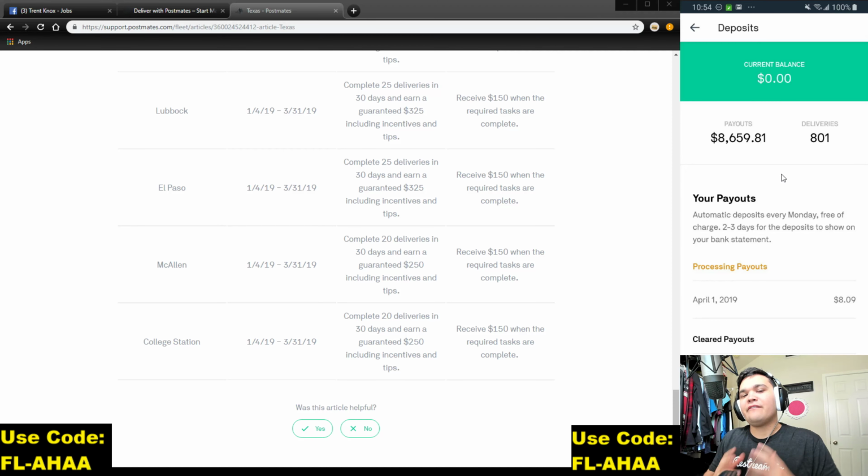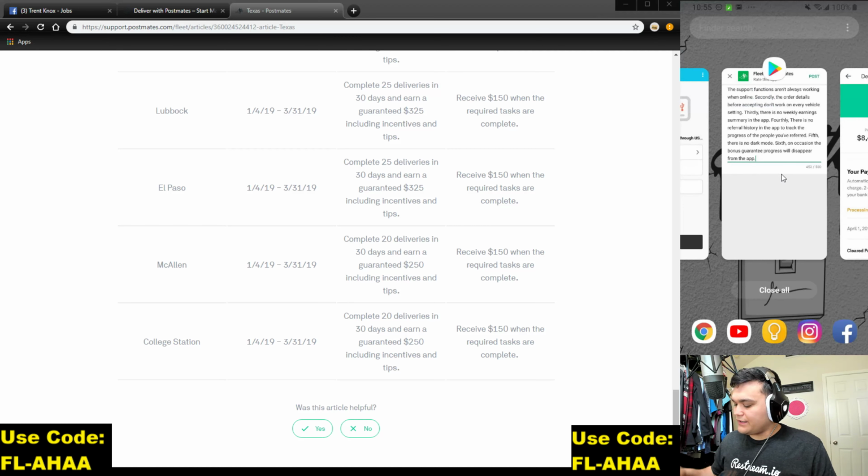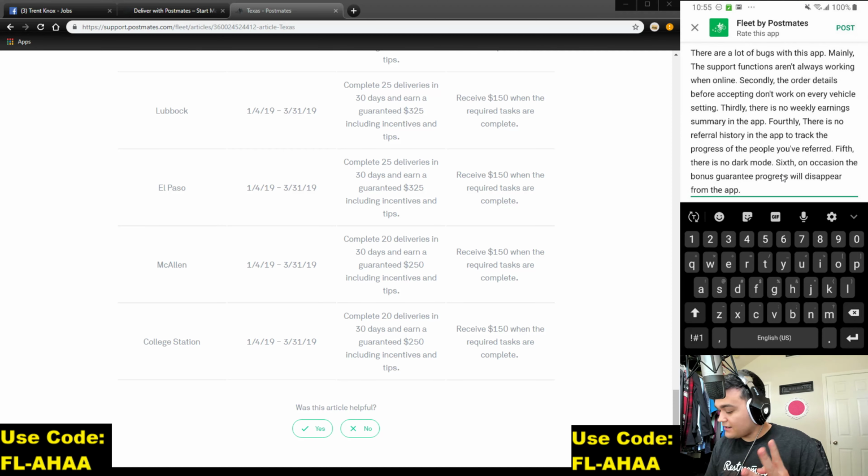Postmates, by not providing this, is limiting the success of the fleet partners. And I hope that this is fixed in an upcoming patch or whatever needs to be done to get this fixed. Let's go back over to here. So that's the third issue with this app.